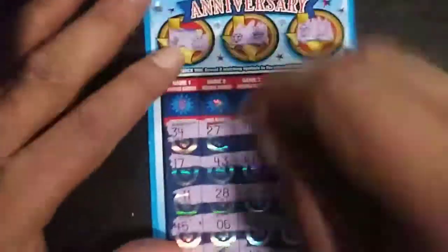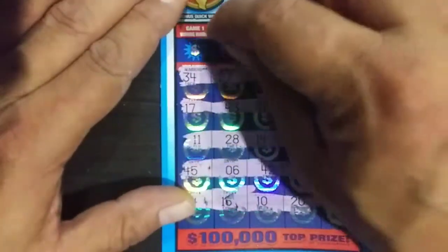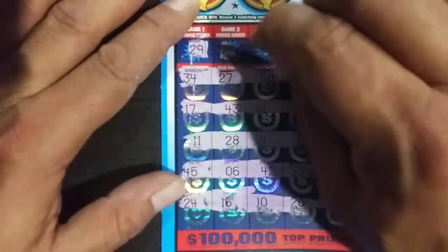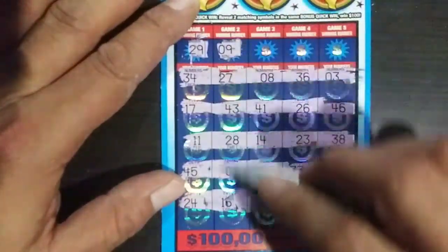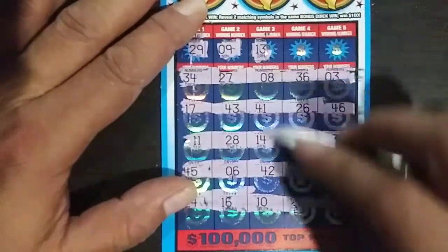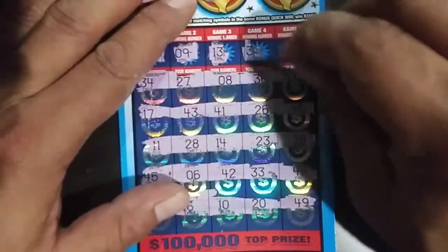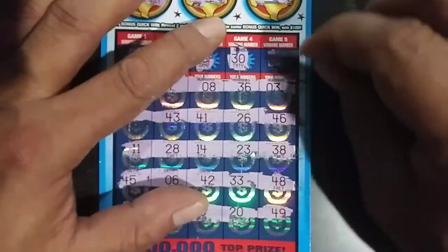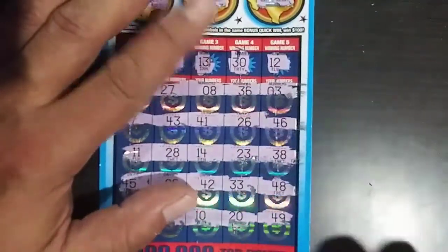Okay, let's see what we have in the fourth column. We have 29, no 29, number 9, no number 9, 13, neither 13, 30, no 30, and 12, another loser. All right, $20 so far.